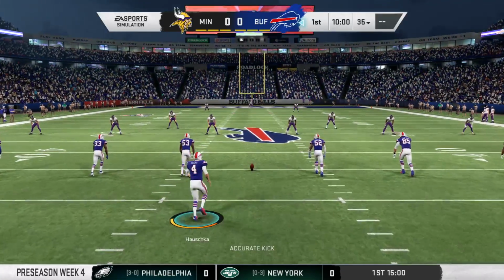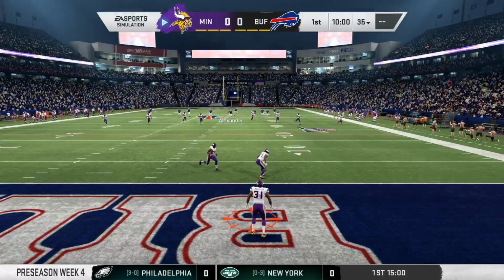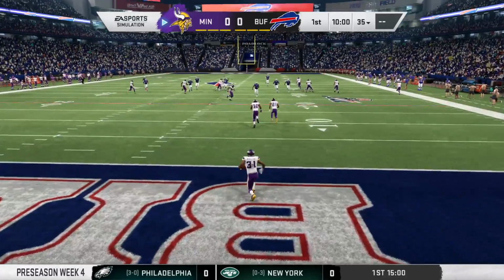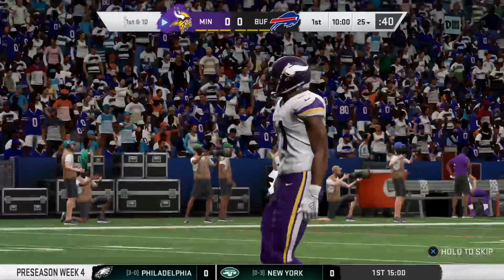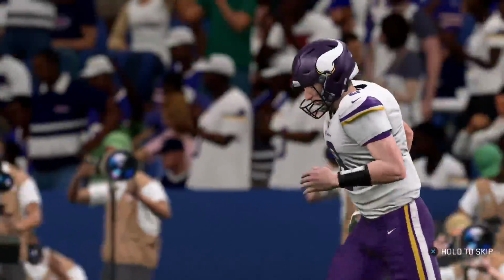The Bills' Stephen Hauschka's got this one teed up, and off we go from New Era Field. This fielded a few yards into the end zone. And no run back here. This will be a touchback, and it comes out to the 25-yard line.